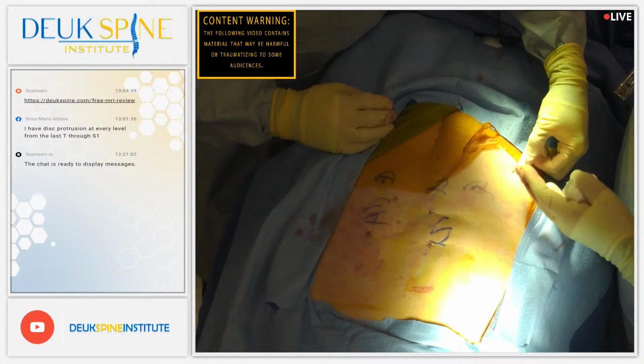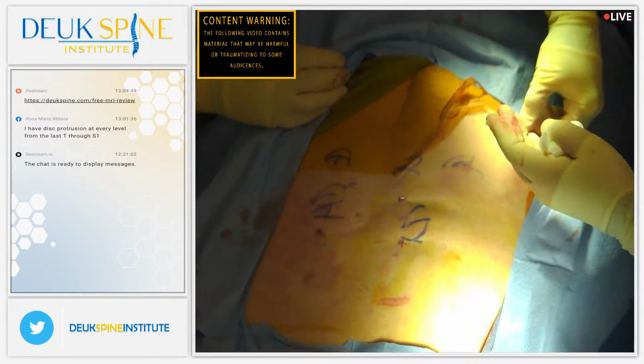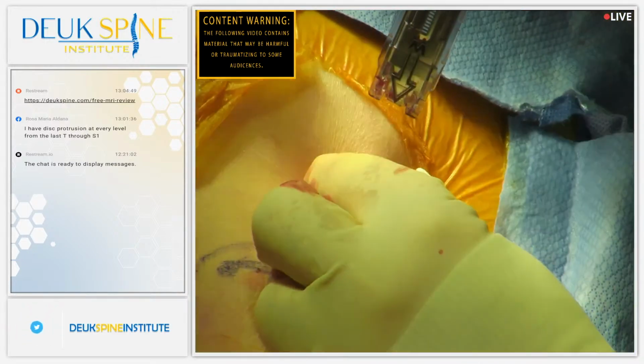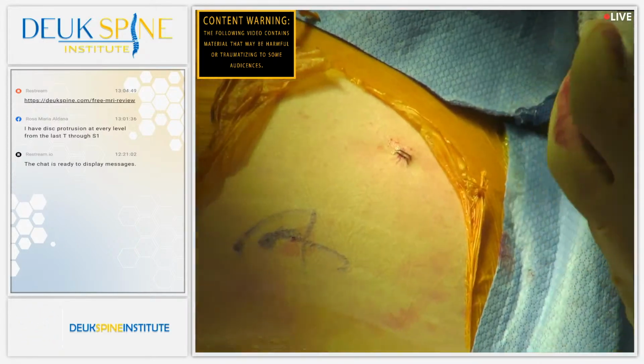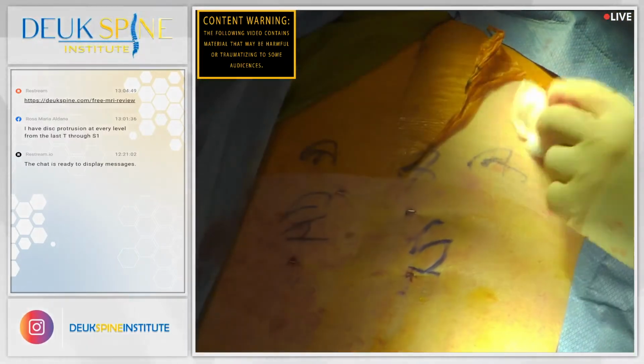Folks, we're done with our piriformis release, just like that. 4mm incision, back of the hip, release the scar tissue within the muscle, and that fixes the piriformis syndrome. It's a permanent fix. We've not had patients come back. It's one and done usually.